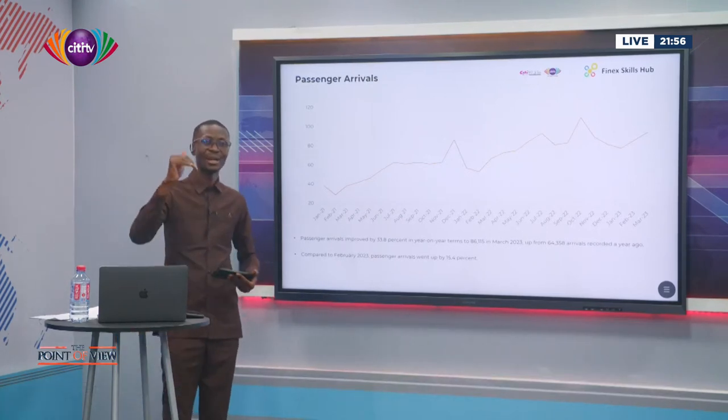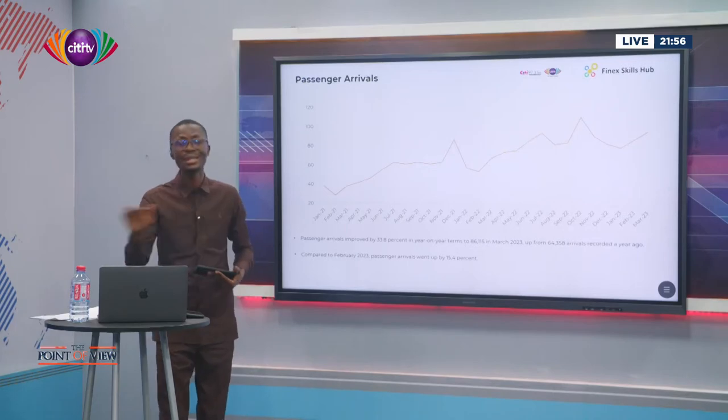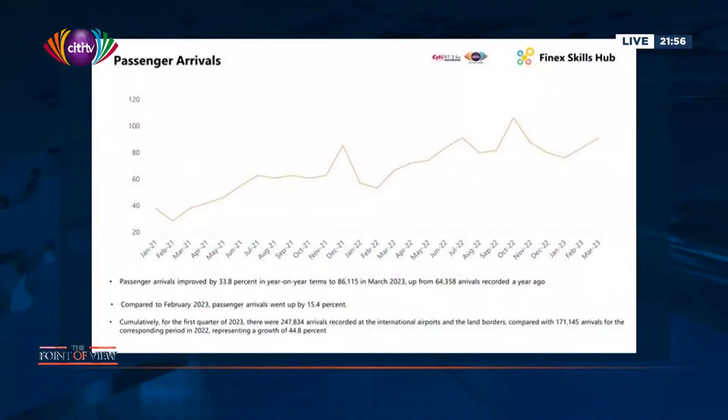And we think that if the government is going to prioritize anything, tourism must be one of those that it prioritizes. And we as an organization, we believe that, which is why we've been pushing tourism so aggressively. So this is a good note to end on.